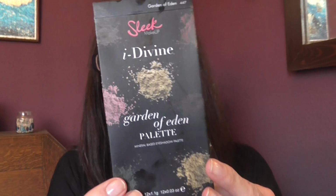Right, the mirror that I am using is from my new Sleek palette, and the palette is Garden of Eden. Was that 447? I've been wanting this for ages. It comes with a colour name chart. The box looks like that. Right, put that on there so I can read it, and I'll show you the colours. I dropped the, oh there it is, the applicator. It is just one of these double-ended sponge applicators, which I just throw away.